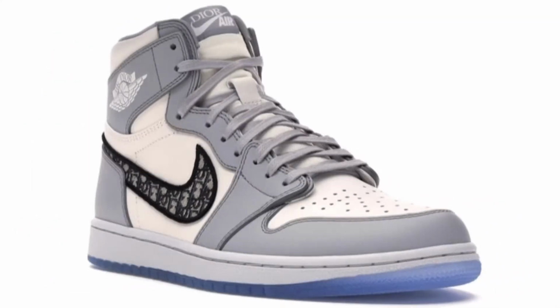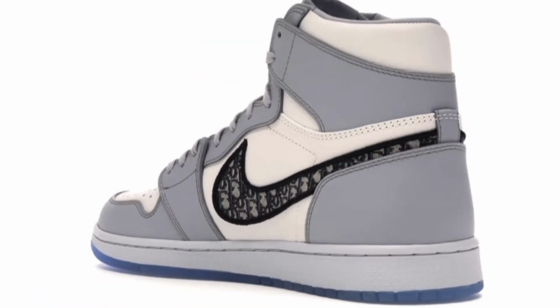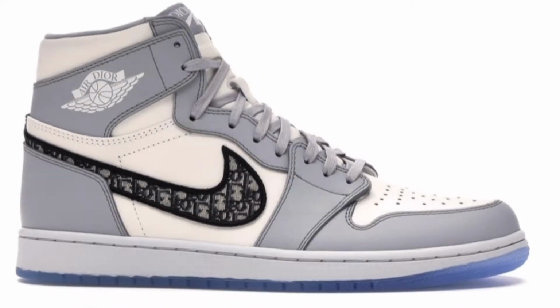Coming in at number 10, we got the Dior ones. Now I know a lot of people gonna be asking, why you got the Dior ones at number 10? The first one on the list, number 10. It's my personal list, and the only reason they made my list is because it's a retro one. I'm not impressed by the shoe itself. It's really a plain shoe with the Dior design on the Nike check. Now if they would have had that design over different parts of the shoe, that would have been way better. But because it just had it in that one area, it was like, okay.